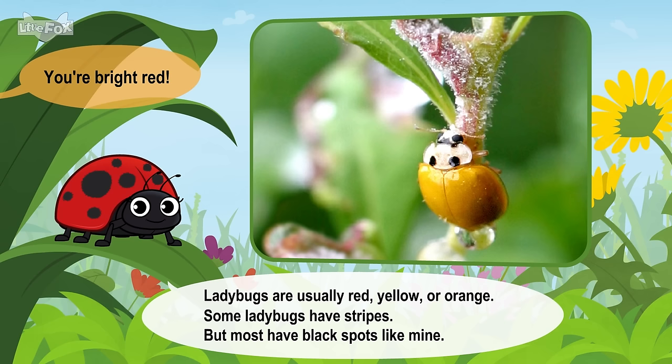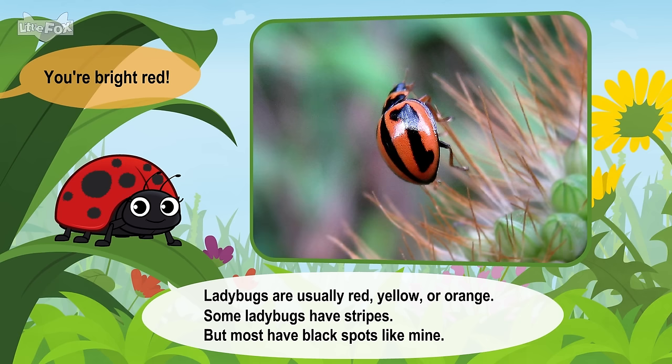You're bright red. Ladybugs are usually red, yellow, or orange. Some ladybugs have stripes. But most have black spots, like mine.